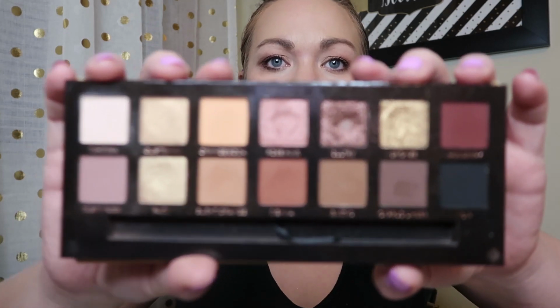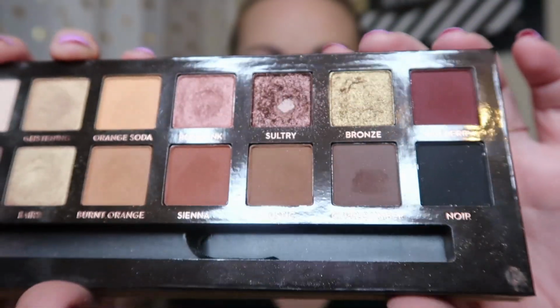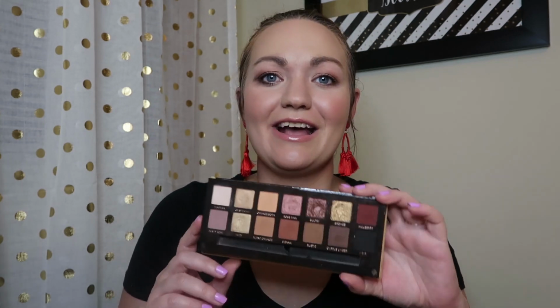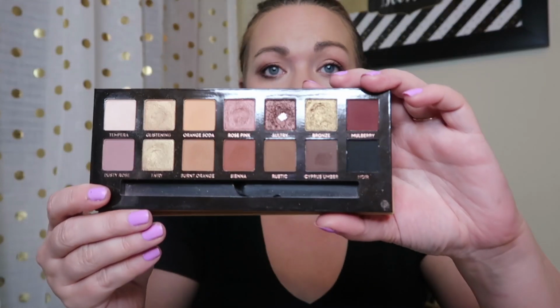Okay, I'm just gonna go down my stack here. The first one is from this ABH Soft Glam palette, and the color I was using was Sultry. If you can see right there, it's this one right here. We have a fairly sizable pan, I think. I used this 8 additional times before I hit pan on it, but I'd only used it 6 times before that. While I was pretty happy to get pan pretty quickly, I'm not sure I'm happy with 14 times being how long it takes to hit pan. And again, I feel like that's a pretty sizable pan, but it is a very, very loosely packed shadow.